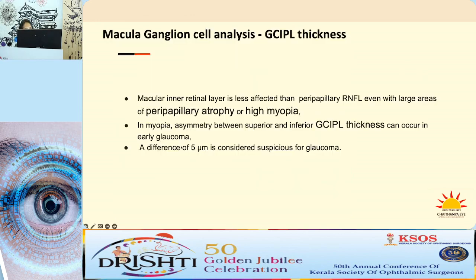abnormal area. A few words on macular ganglion cell analysis. It is also possible with the OCT, because the macular inner retinal layer is less affected than the peripapillary RNFL, with large areas of peripapillary atrophy or high myopia. And in myopia, this is helpful for diagnosis of early glaucoma.